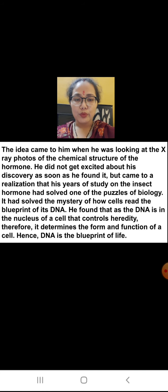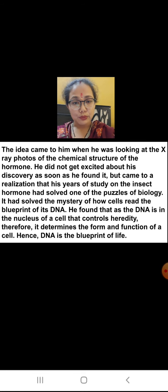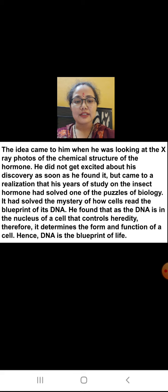The idea came to him when he was looking at the X-ray photos of the chemical structure of the hormone. He did not get excited about his discovery as soon as he found it, but came to a realization that his years of study on the insect hormone had solved one of the puzzles of biology. He had solved the mystery of how cells read the blueprint of their DNA. He found that as the DNA is in the nucleus of a cell that controls heredity, therefore, it determines the form and function of a cell. Hence, DNA is the blueprint of life.